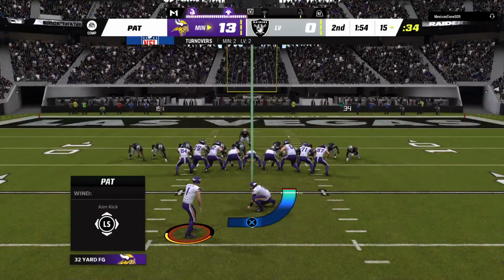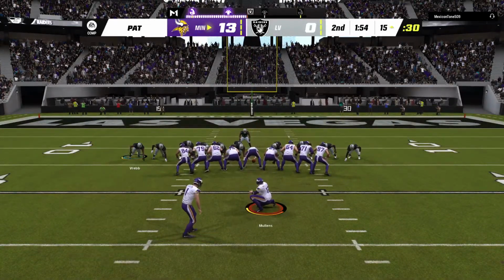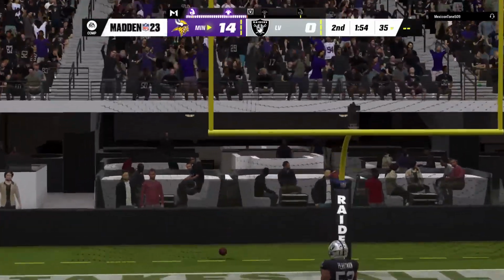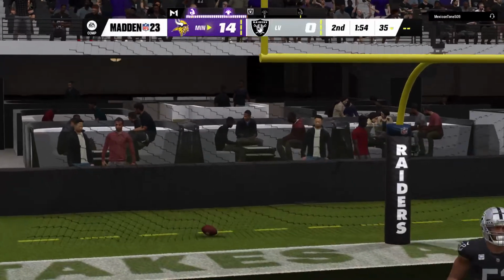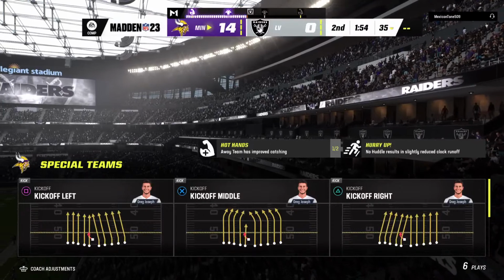Joseph now to have the PAT. And it's good to make it 14-0. Makes the score Vikings 14, Raiders nothing.